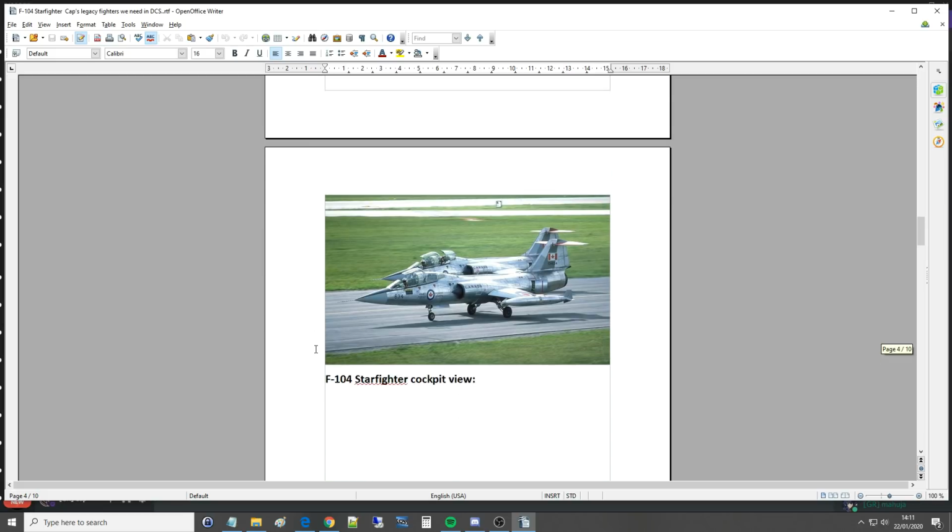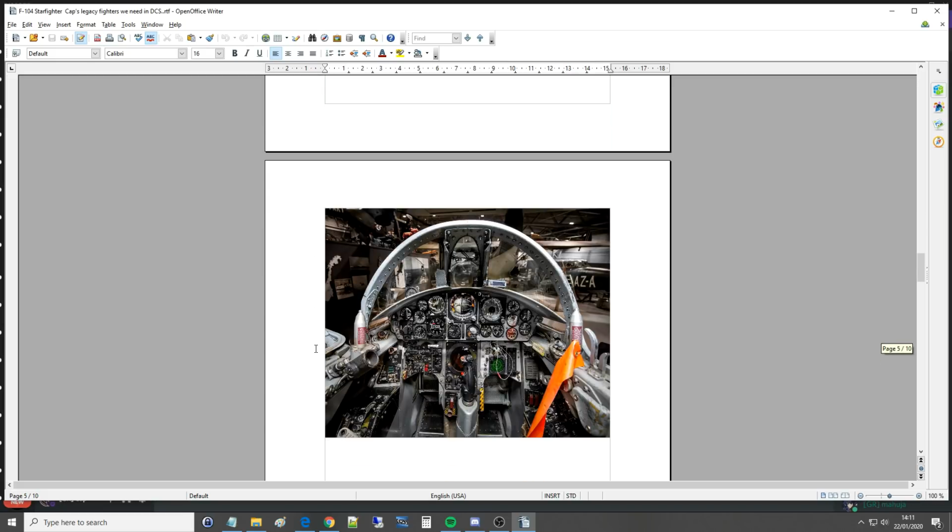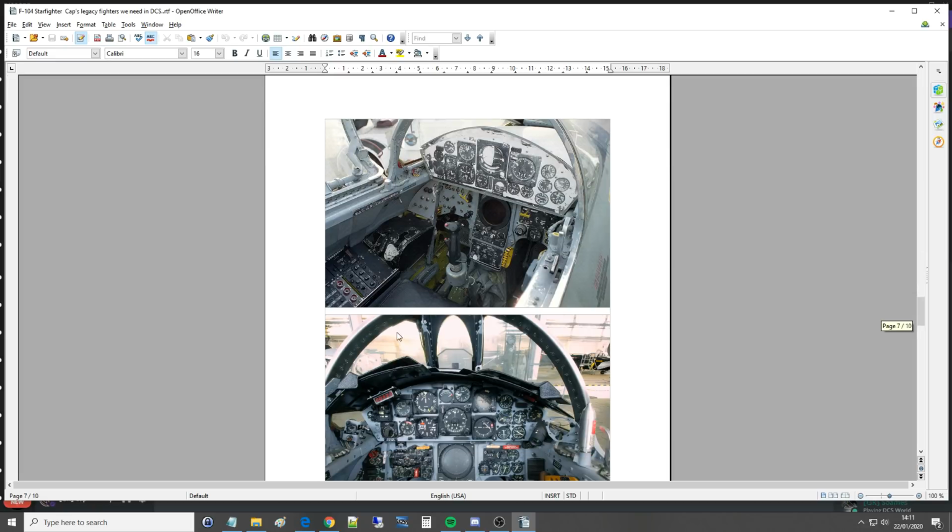Some cool pictures there. Cockpit. Lovely, really nice, simple cockpit. Whopping great ADI there, right in the centre. And one thing that doesn't come over in this picture, I don't think, or really in any of the DCS cockpits, is the size, the crampedness of this cockpit. I've not sat in one, but I've leant over and saw how tight that is, and it is incredibly tight. Must be really claustrophobic. A couple of other views there.